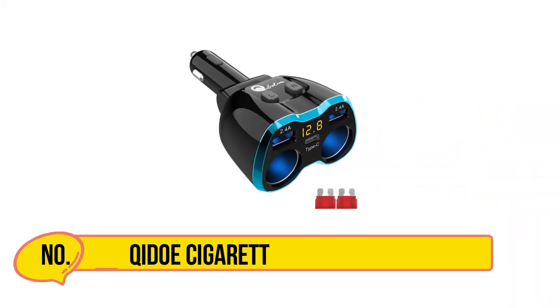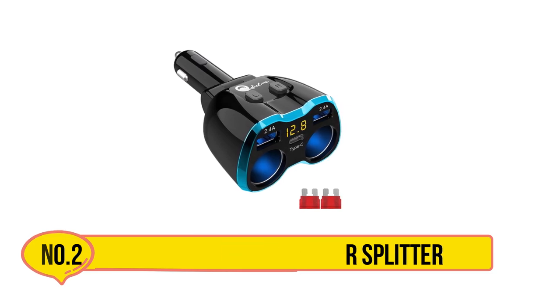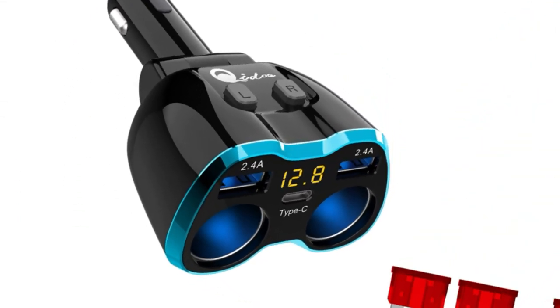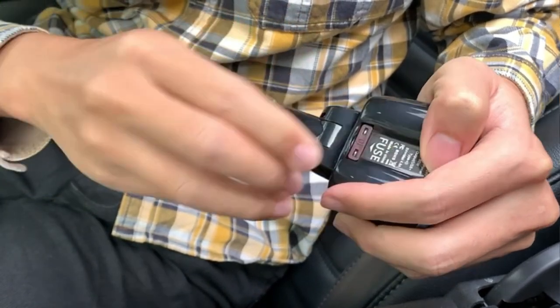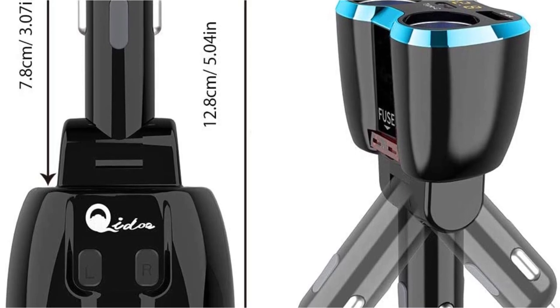Now our second option is Kato Cigarette Lighter Splitter. It is also a fairly popular brand name on the market and produces trustworthy components. The Kato USB-C car charger is yet another budget option on our list with high-quality design and construction that favors a lot of buyers. The power capacity on the Kato USB-C car charger is about 80 watts, which is sufficient for 1 or 2 simultaneous connections.